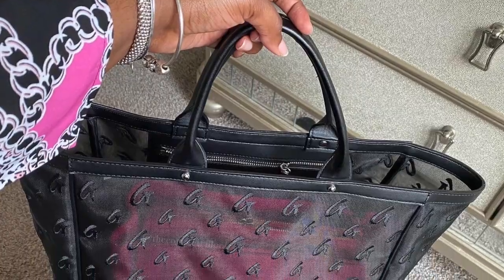Alright, the next bag is also from Glamaholic Lifestyle, and this is the mesh tote. Now, I think this was advertised and marketed to be a beach bag for the summer vibe, but I love this bag for work too. I just think it's so cute.